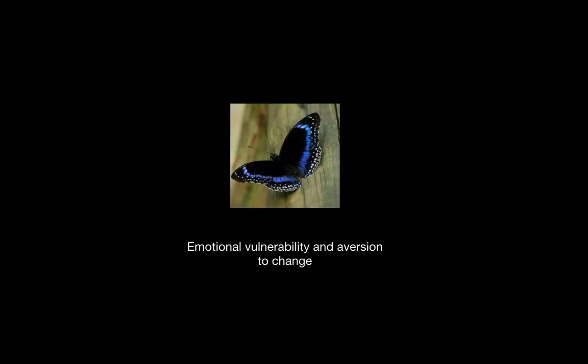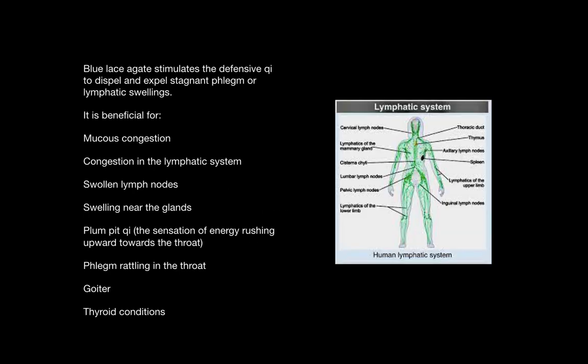Blue lace agate helps with emotional vulnerability and aversion to change. It stimulates the defensive or protective qi in its ability to dispel and expel stagnant phlegm from the lymphatic system. In this regard, it is useful for addressing congestion in the lymphatic system, swollen lymph nodes, swelling near the glands, plum pit qi, which is the sensation of energy rushing upwards towards the throat, phlegm rattling in the throat, and thyroid conditions.